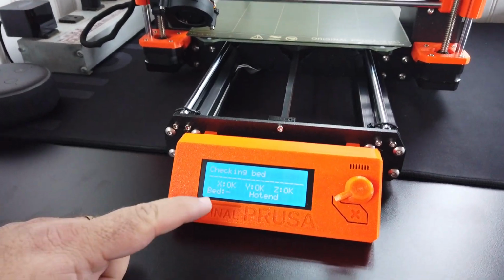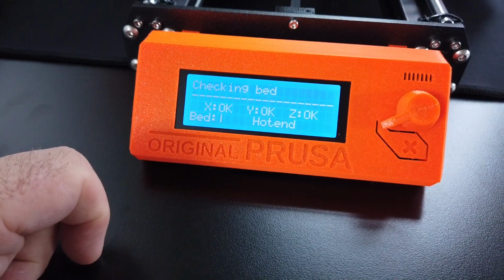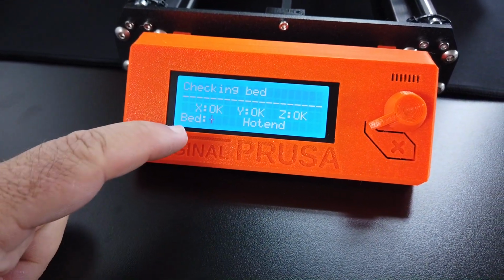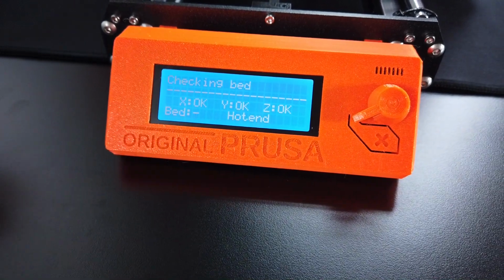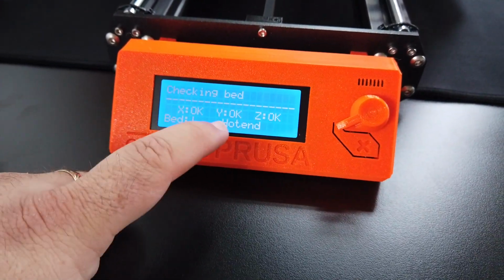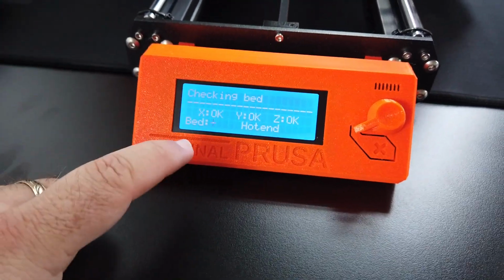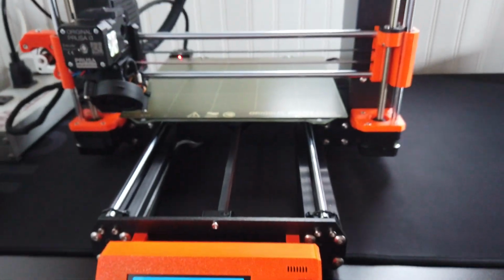It's doing stuff. What's it doing? It says the bed is flipping. The bed doesn't flip. What is that? Oh, it's like it's floating. So we've passed X, we've passed Y, we've passed Z. We are 3D. But now we're talking to the bed.